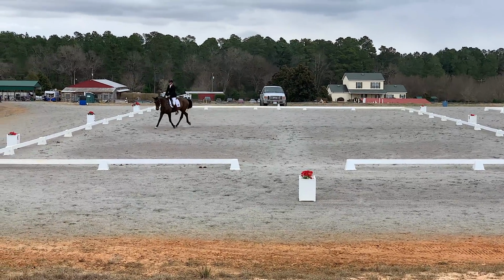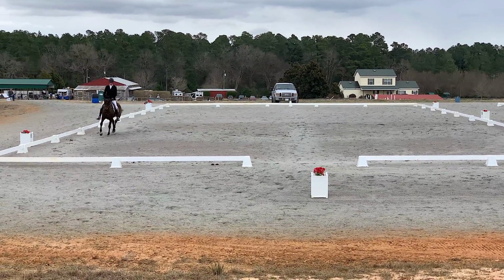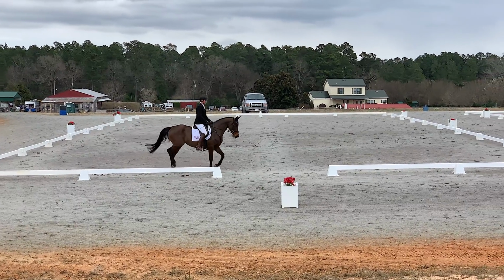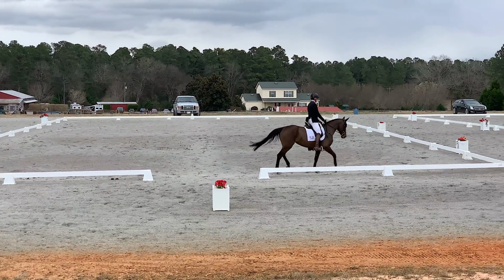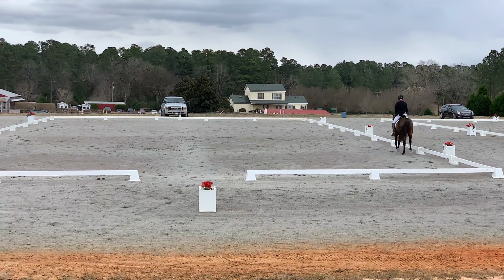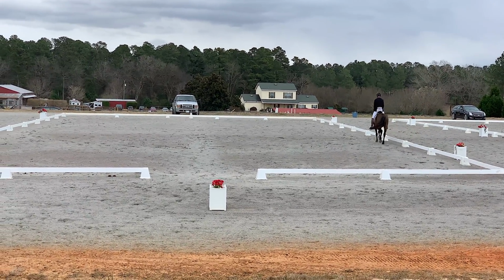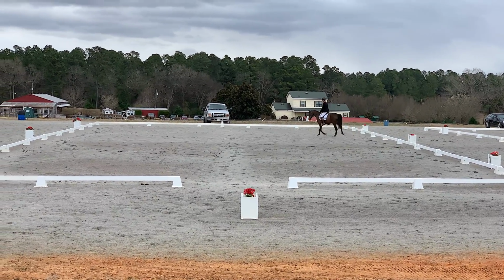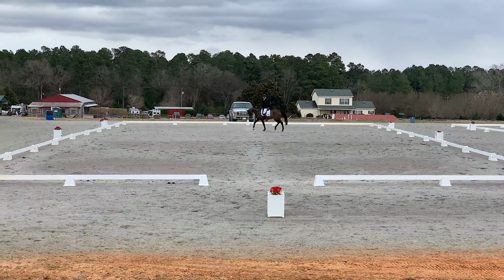And I choose to really think about focusing on those really good moments and trying to obviously encourage those to occur more frequently. There are times that she does get distracted, and with her, she's certainly more challenging than a lot of other horses in that when she does get distracted, she can get pretty stiff on the right rein, on the right side. She's just a bit stiffer on the right.